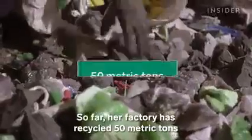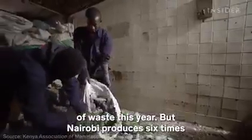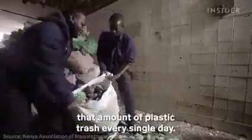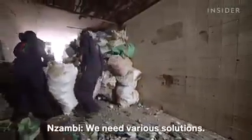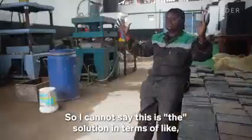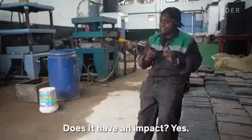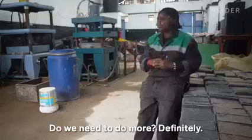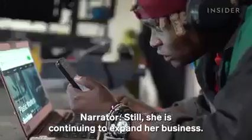So far, her factory has recycled 50 metric tons of waste this year, but Nairobi produces 6 times that amount of plastic trash every single day. We need variant solutions. So I cannot say this is the solution in terms of like, does the biggest impact and all that stuff? No. Does it have an impact? Yes. Do we need to do more? Definitely. Still, she is continuing to expand her business.